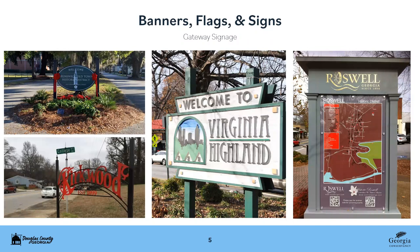Welcome signs are pretty common. This can be on the neighborhood level, like in these pictures here. Virginia Highlands and Kirkwood are neighborhoods in the Atlanta area. And then Brunswick has one for their historic district. And then downtown Roswell has sort of combined their map. They have a very active downtown with a lot of things to see and do. So they've created this guide in the form of a map, and they've paired that with their bespoke designed name, Roswell, with the mill as the O in their lettering.